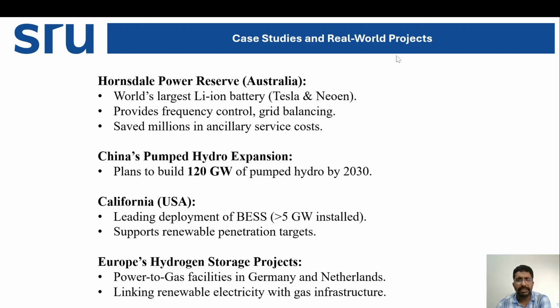Now some case studies and real world projects that are being developed at a prototype stage, we are going to see now. Briefly, I will cover this one. Hornsdale Power Reserve in Australia, supposedly the world's largest lithium ion battery, like Tesla and Neoen are there, provides frequency control and grid balancing, and saved millions in ancillary service cost.